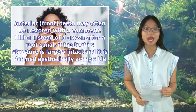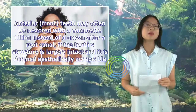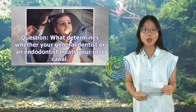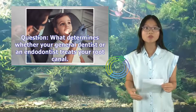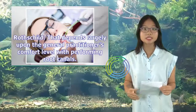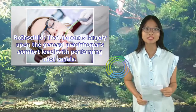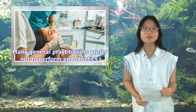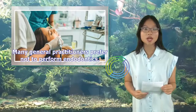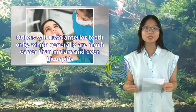Anterior, front, teeth may often be restored with a composite filling instead of a crown after a root canal, if the tooth structure is largely intact and it is deemed aesthetically acceptable. Question: what determines whether your general dentist or an endodontist treats your root canal? Rothschild: that depends largely upon the general practitioner's comfort level with performing root canals. Many general practitioners prefer not to perform endodontics. Others will treat anterior teeth only, which generally are much easier than molars and even bicuspids.